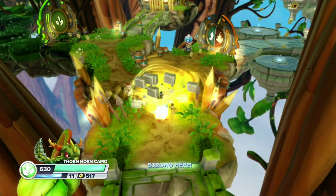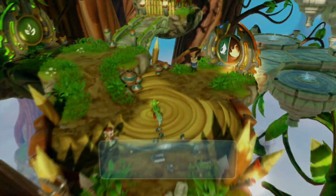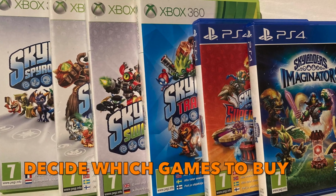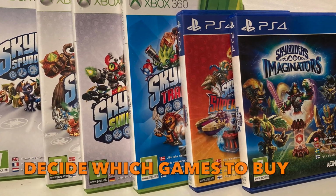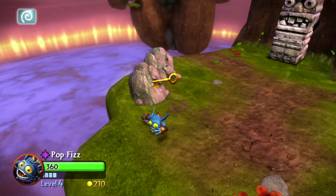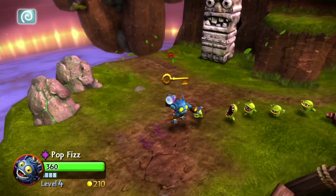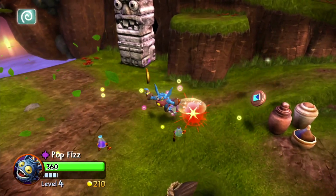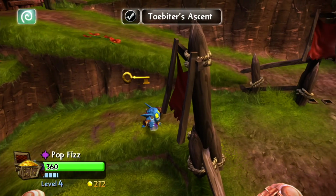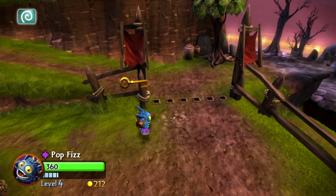Now let's talk about what to think about when you start your Skylanders collection. The first thing you should do is to decide which of the 6 games you want to buy. Your answer might be all of them, and that is of course totally fine. People who are interested in Skylanders are probably also, at least in part, compulsive collectors. But keep in mind that even though the story ties together between all the games, you will definitely not be confused regardless of where you start.